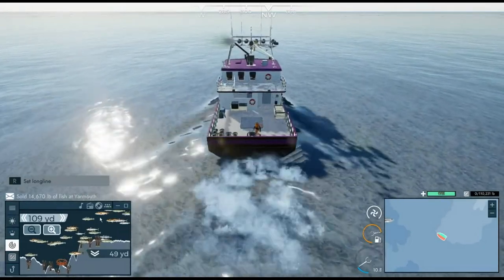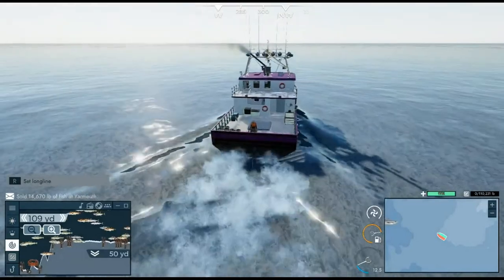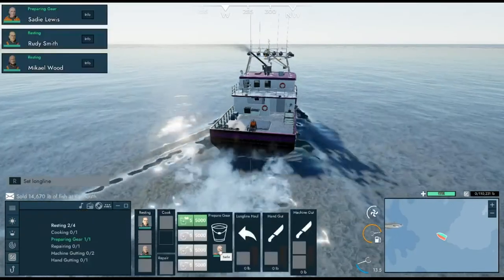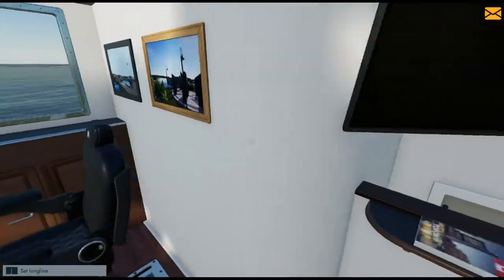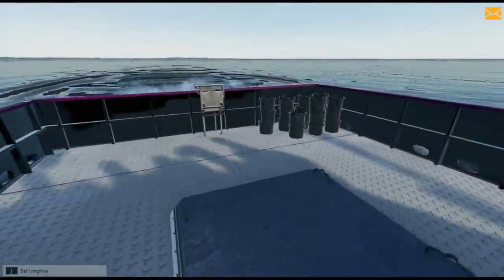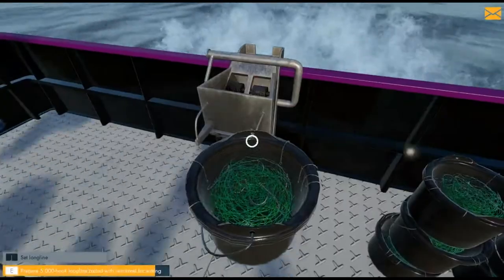Looks like we got some cod in there. Sadly, we can't catch the cod because it's out of season, but we can do everything else. Okay, fine. How do I get out of here? Like I said, we've only used this boat like once, so I've got to figure out what we're doing. It looks like I've got to go set the line, which is okay, I suppose.